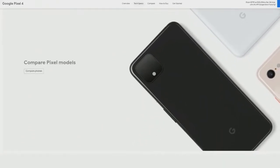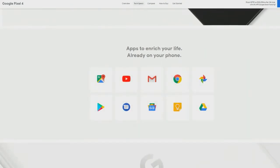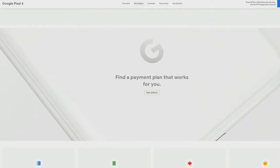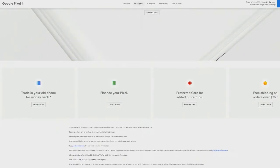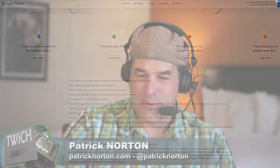Not particularly inexpensive, not particularly expensive. The Pixel 4 starts at $799. The Pixel 4 XL starts at $899. I wish there was more storage. I pretty much say that all the time, but I wish there was more storage.